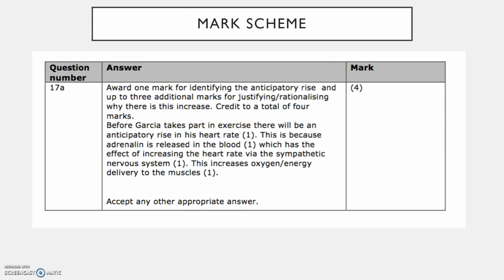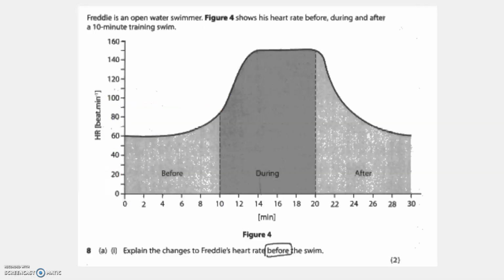So what you should have is, before Garcia takes part in exercise, there'll be an anticipatory rise in his heart rate. This is because adrenaline is released, which has the effect of increasing the heart rate via the sympathetic nervous system. This increases oxygen delivery to the muscles, or removes carbon dioxide. Any appropriate answer there would be absolutely appropriate. So that's what you should have. It should have been pretty straightforward for you. Okay, another one.